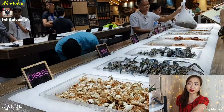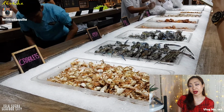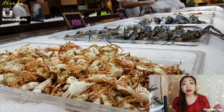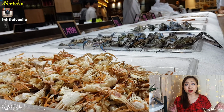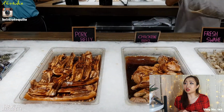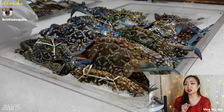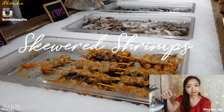We also had crablets, we had shrimp, we had soft shell crab, and I'm super impressed by the quality of the food, because the shrimp, I ate the shells. Literally, I didn't even have to pick apart the shells from the meat, because the shells were well cooked, and I think they're also fresh. That's why I was able to eat the shells. And the skewered shrimp were also to die for.